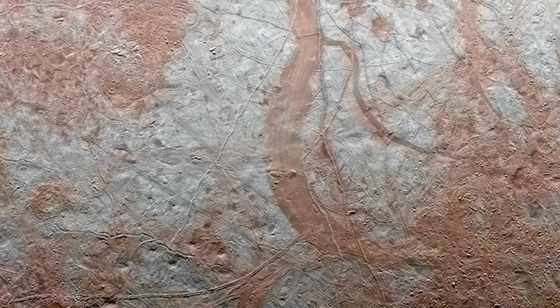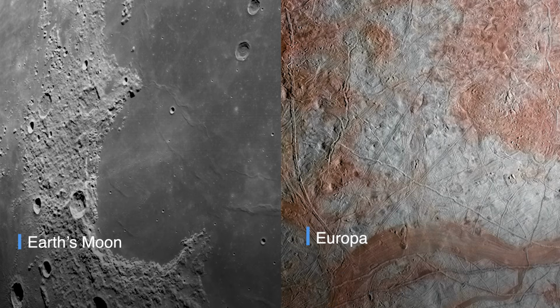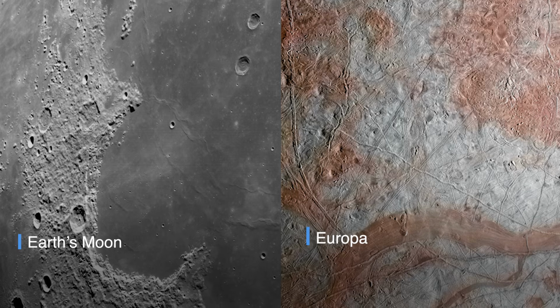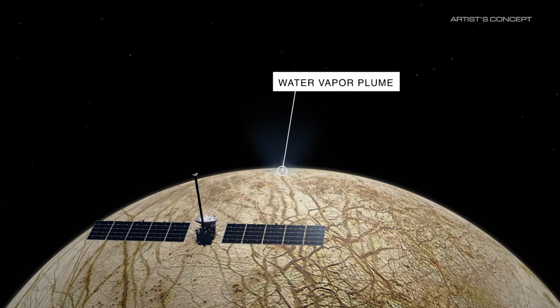I just love Europa's surface. I think it's one of the most complex surfaces in our solar system. Typically, when you look at another planetary surface, it's covered with craters, just like our moon. There are very few, shockingly few impact craters. So that means something is going on to erase the craters, just like happens here on Earth, and on Earth we call that geology.